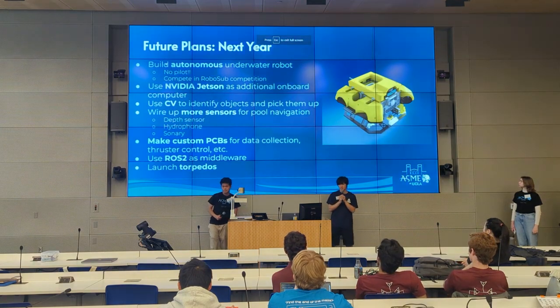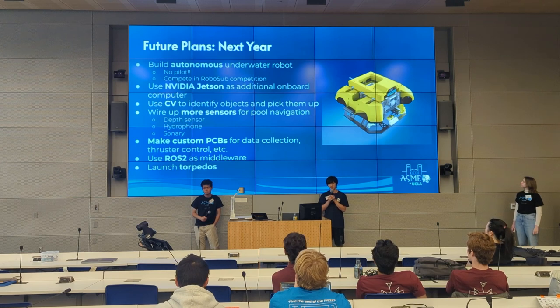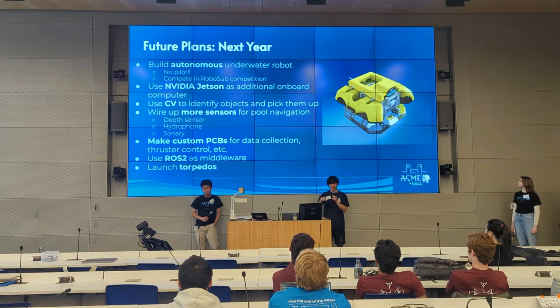Okay, so for next year, we're planning to do another competition called RoboSub, and this one is going to be completely autonomous. So there's no pilot, we literally just toss the robot into the pool, and it has to be able to navigate itself and do a variety of tasks.